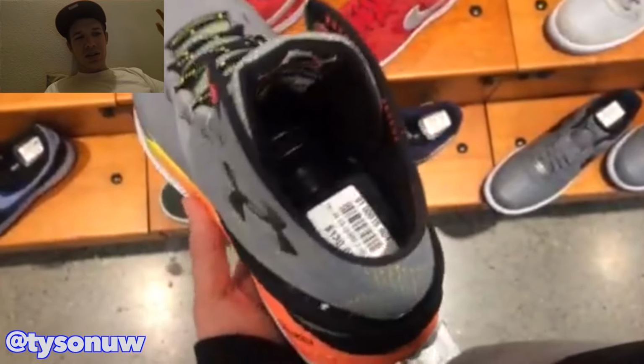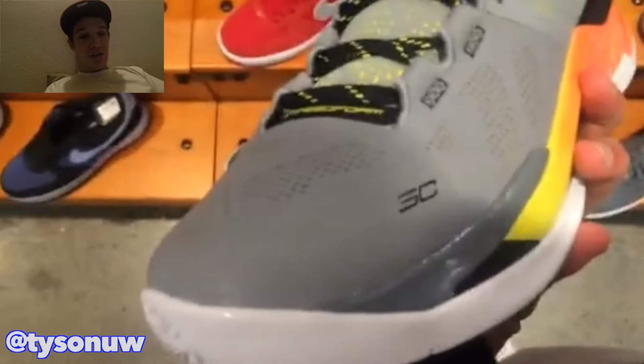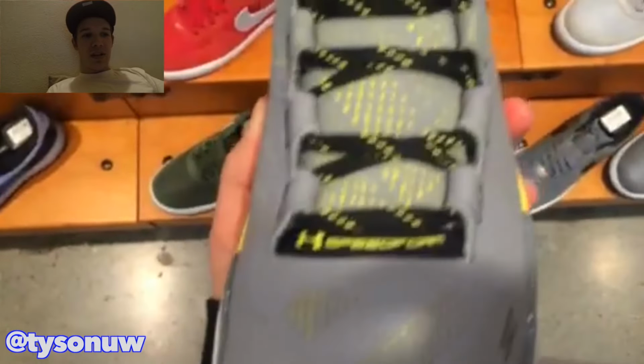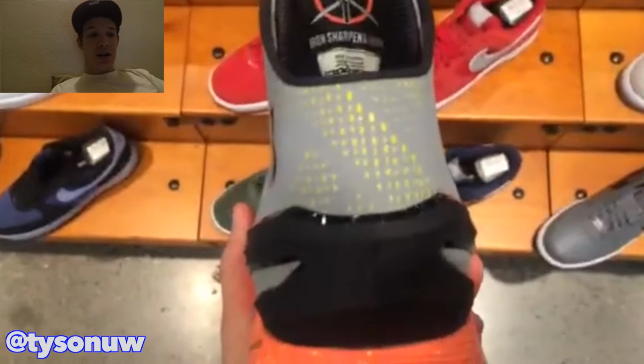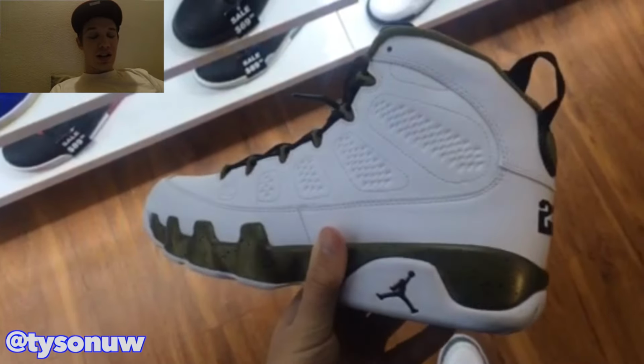Next up, we got the Under Armour Curry 2. This shoe looks like it's an awesome basketball shoe. I might have to get it just to play basketball in, but I don't really know too much about the shoe. I don't have any Under Armours in my collection, so I couldn't tell you how they are performance wise. But it's a sweet colorway. This is my favorite colorway so far of the Curry 2. And it looks like it's really comfortable.